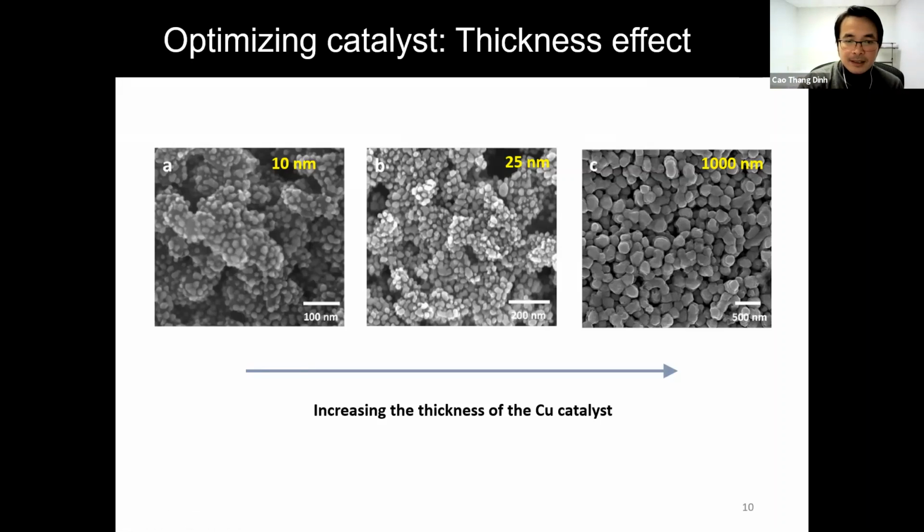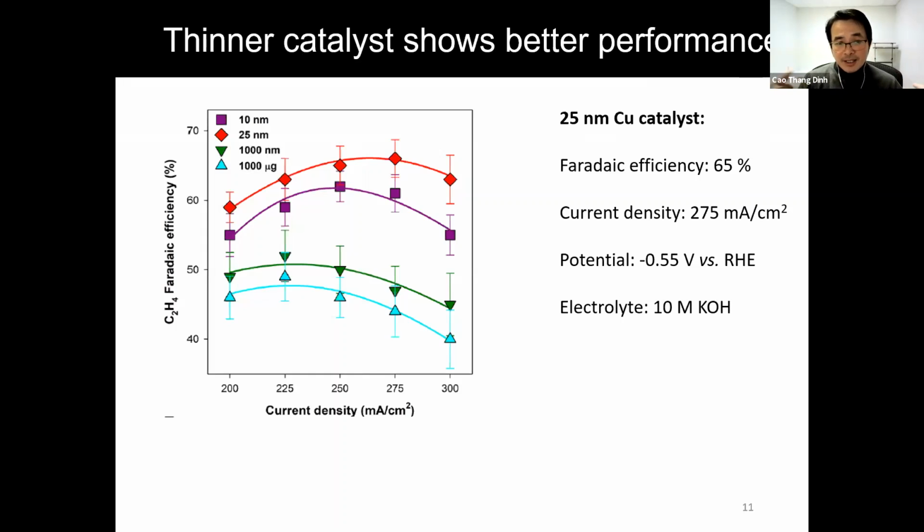Now, using this catalyst, we perform the reaction in a flow system where we use a very high alkaline electrolyte. We change the concentration of the electrolyte, and we found that a higher concentration is more helpful; it increases the selectivity of the system. So we use 10 molar KOH, potassium hydroxide, here. On the left-hand side, I show the dependence of ethylene Faraday efficiency versus the current density. What we observed was that the thinner catalyst normally exhibits higher Faraday efficiency, with the maximum selectivity we achieve at around 65% at a current density of 250 milliamps per square centimeter.